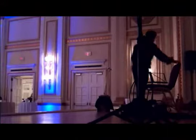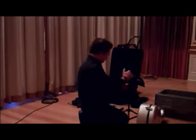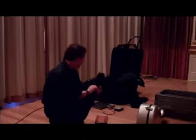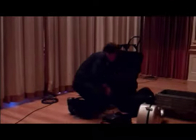So for this event, we wound up starting at about 5:30 rather than 5 o'clock, and we performed till about 6:30. And there were speeches for 45 minutes to an hour, and after that, we performed until 8 o'clock, and that was the event for us. So at that point, I could tear down my gear. However, everyone was still there long after I was finished playing for the event.